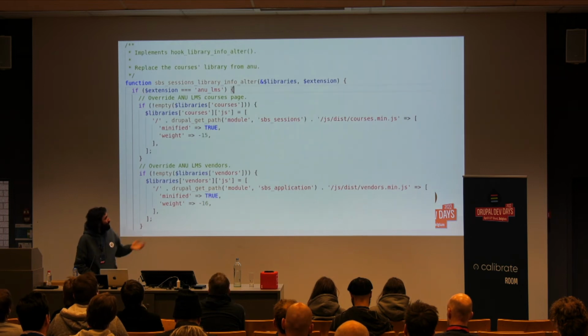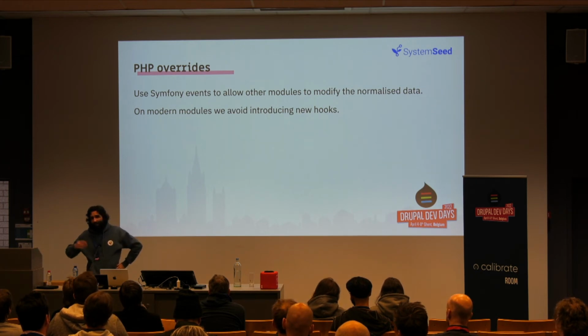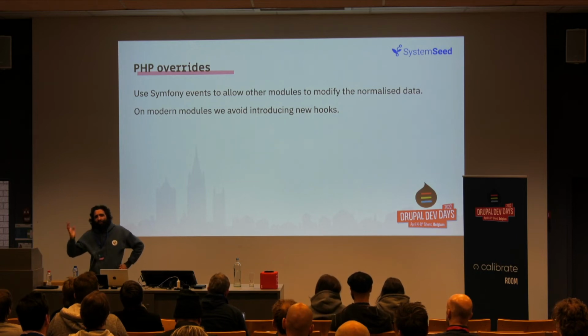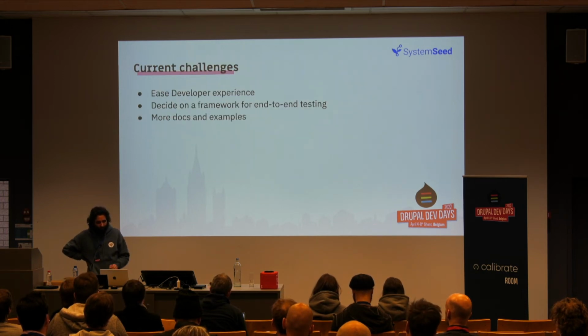And of course, since we are going to build new libraries for Anu, we need to replace them with a hook_library_info_alter for the libraries. Not very related to decoupled, but since it's a contrib module that other modules can override, we also have, on the PHP side, the ability to override that data. And we want to run away from Drupal hooks. We use Symfony events. We think it's way more modern.